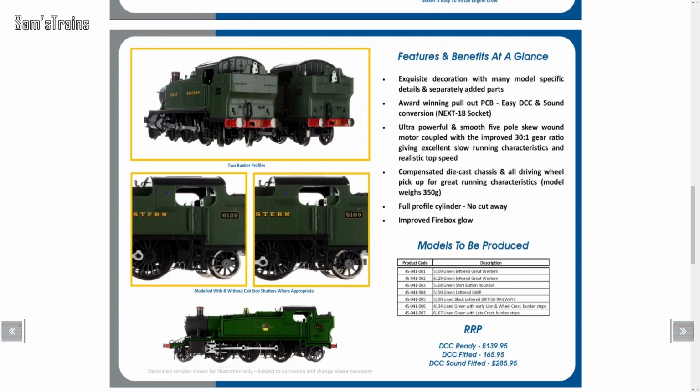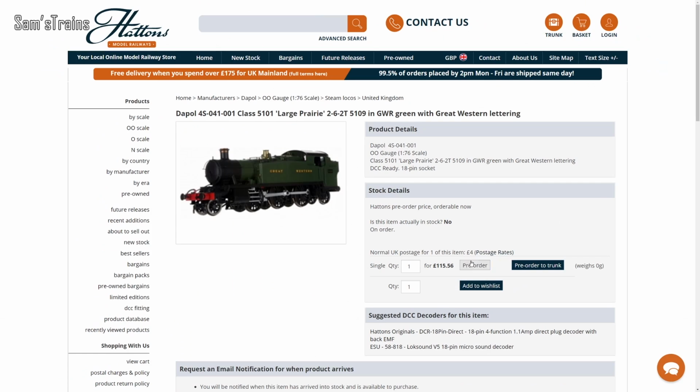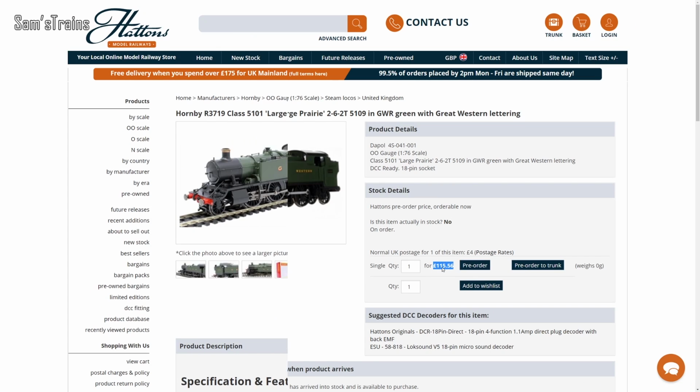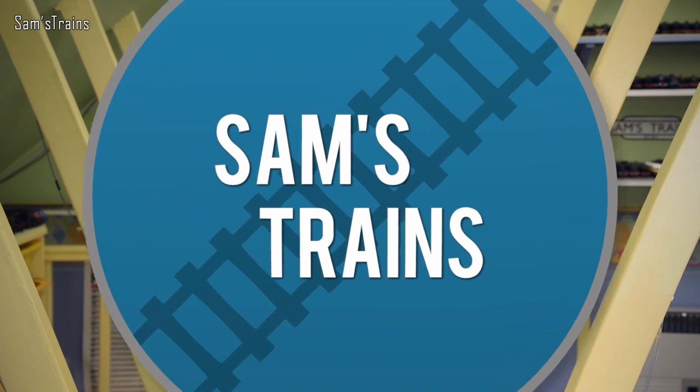It's got all of those other features on offer. You've got that incredibly well designed and innovative smoke box door DCC fitting. You've got the firebox flicker, all those other features, and a lower price of £115.56. That's quite a lot cheaper than Hornby's. So do I think it's the end of the road for Hornby's large prairie? Yes, I think so. Provided Dapol can pull off the quality, which they don't always do, but provided they can, then Hornby's large prairie will pretty much be dead in the water, because Dapol are offering a lot more for a lot less. So that's something to look out for, I think.